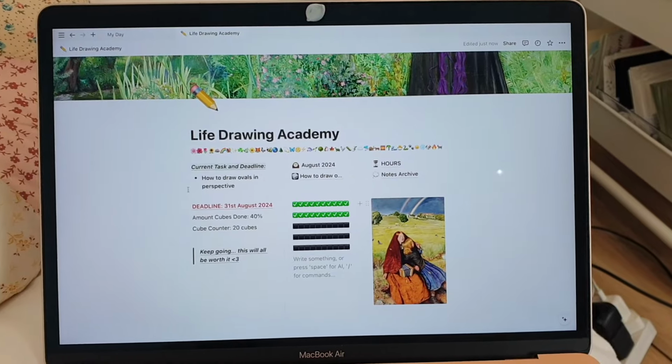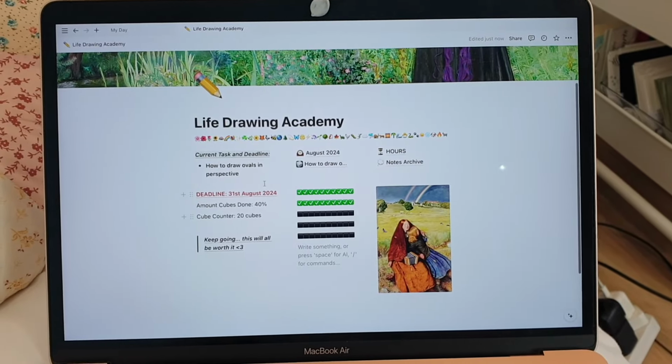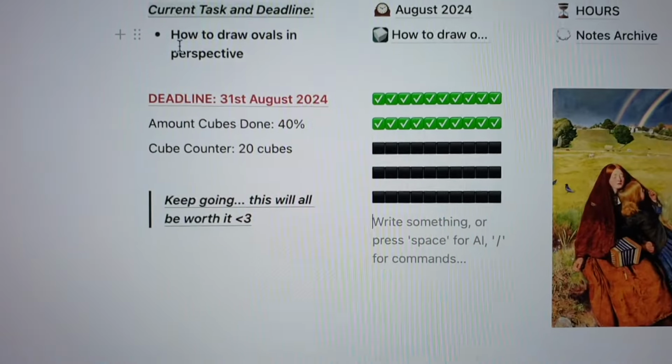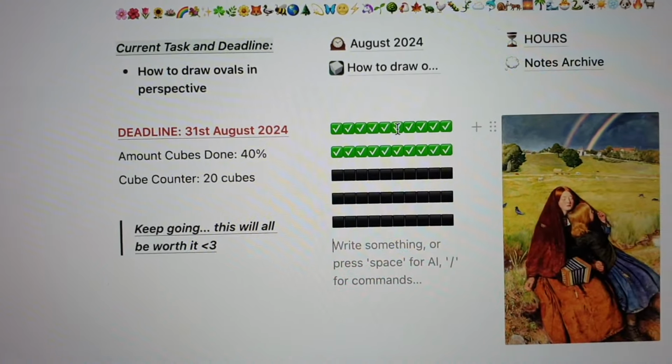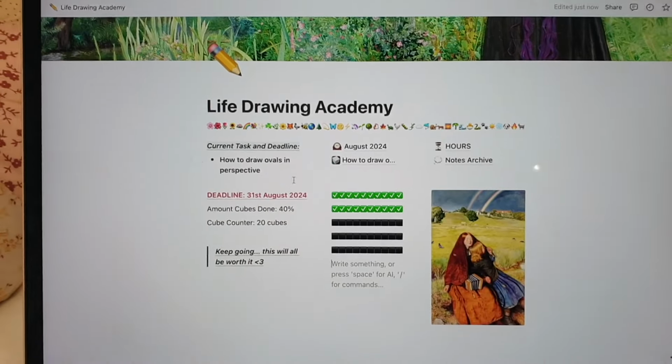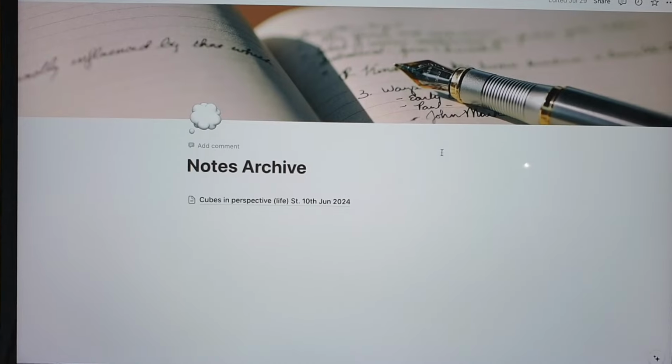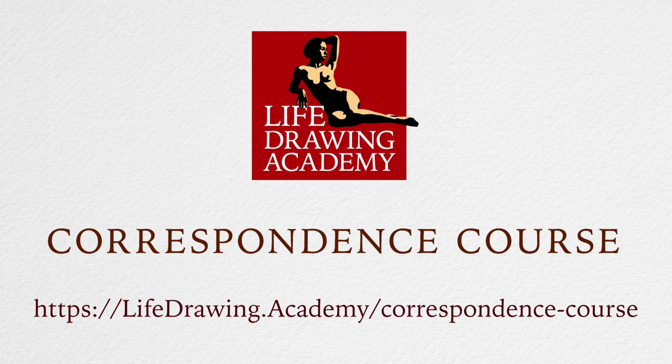Also, I have a Notion page where I keep track of how many hours I spend on Drawing Academy, and I can track my progress for how much I've done on the cubes task. And then I also can keep all my notes and feedback in here, which is really helpful.